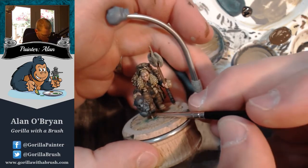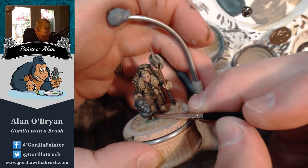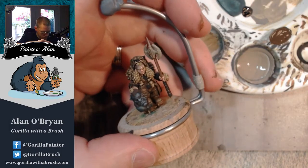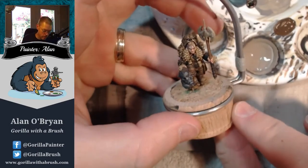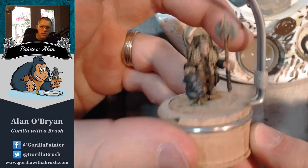You know, as I paint these troll heads and they start to come to life, they almost look sad. You feel a little bad for them. You know, look at that sad guy. Poor fella.